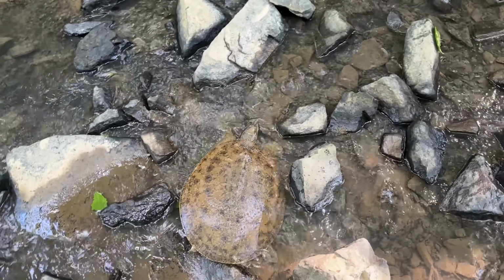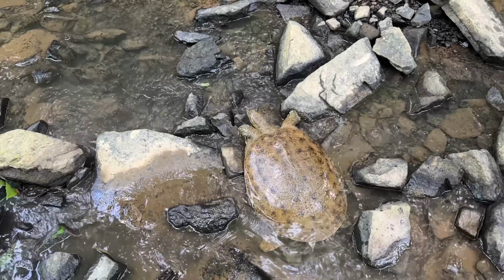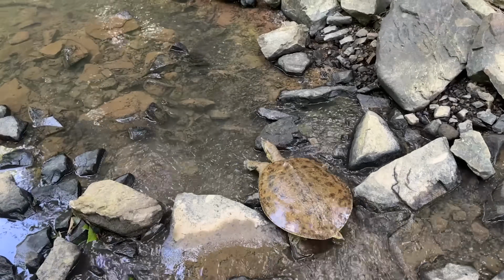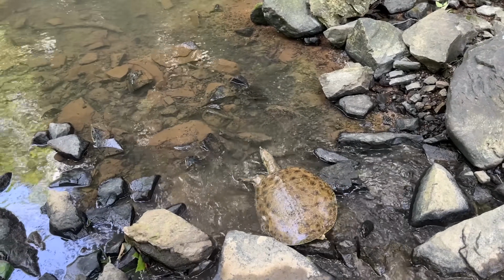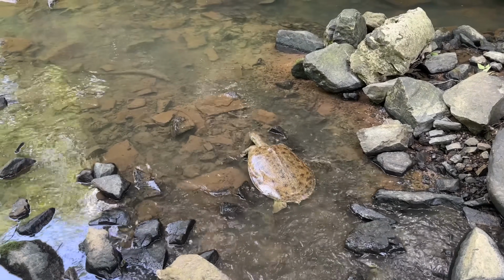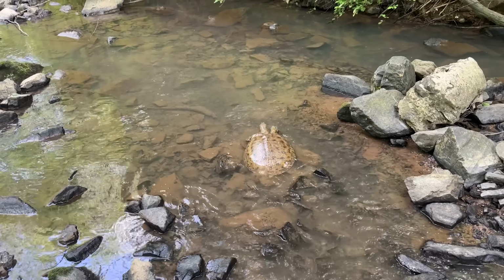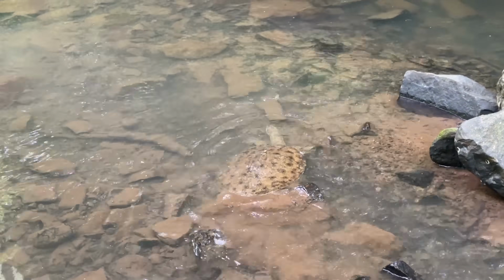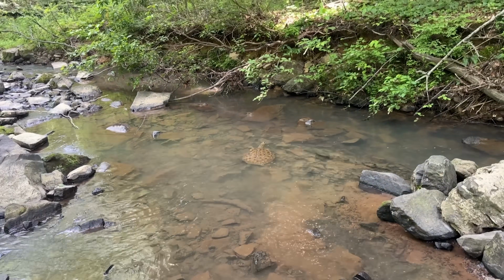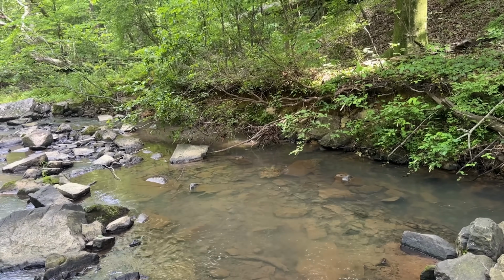You were going downstream when we first saw you. What a unit. That is awesome. There she goes. That is actually really cool. Definitely the coolest turtle we've seen this year, I think. Looks so out of place in this creek. That is nuts.